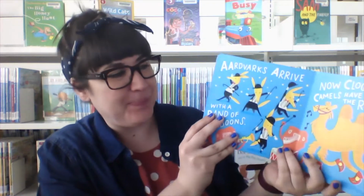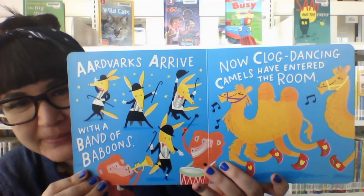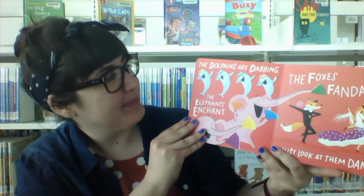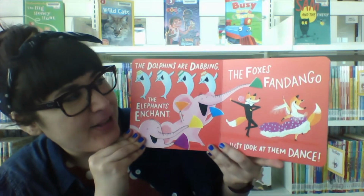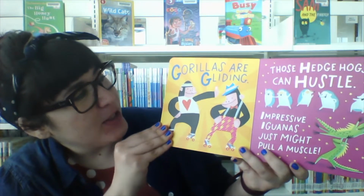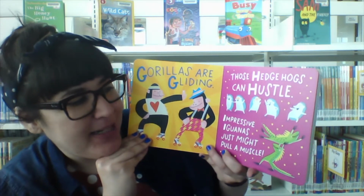Let's see those animals dance. Aardvarks arrive with a band of baboons. Now clog dancing camels have entered the room. Look at those shoes. The dolphins are dabbing, the elephants enchant. The foxes fandango, just look at them dance. Gorillas are gliding. They're on roller skates. Those hedgehogs can hustle. Impressive iguanas just might pull a muscle.